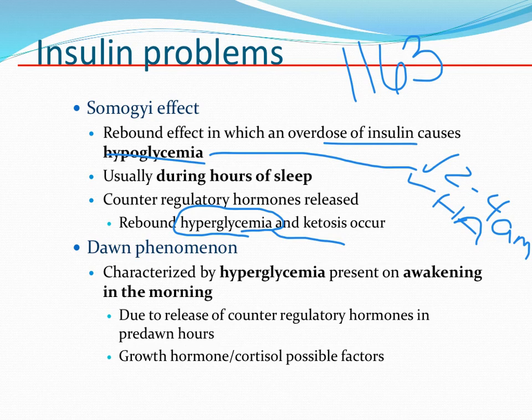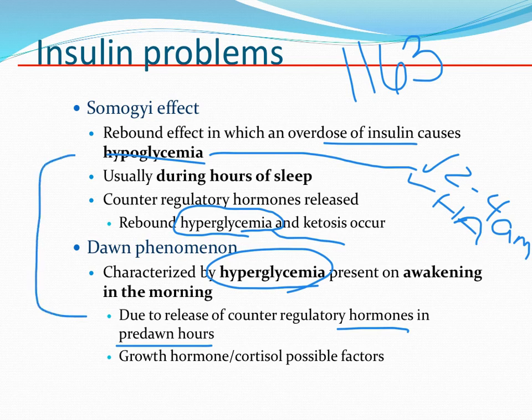And the dawn phenomenon is also characterized by hyperglycemia in the morning, okay? And it has to do with the hormones being released in the early hours of the morning. And so the one thing is we have to differentiate between the two of these. One way to differentiate is checking the blood sugar throughout the night, okay? Because the people with the dawn phenomenon will not have those dips in their blood sugar. They will not experience hypoglycemia.